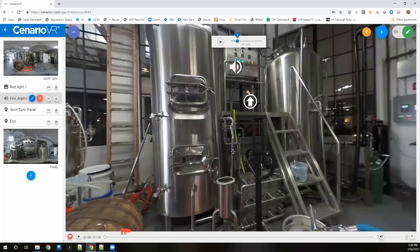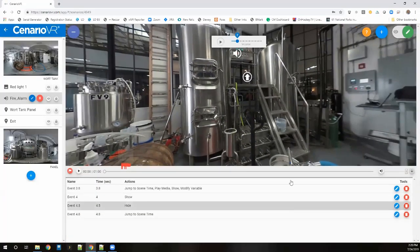And so now the blinking. When you saw the alarm go off, we actually had the alarm blinking on there. Now I could have filmed that alarm going off, and that probably would have been the preferable way, but I didn't. I only had this picture when I was there. And so I had to kind of roll my own. So I did it through timed actions.